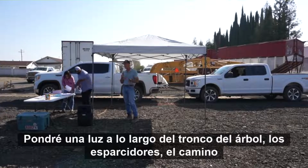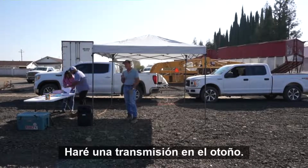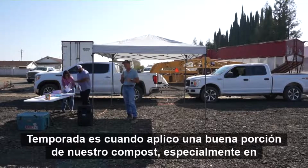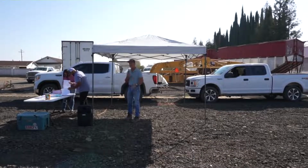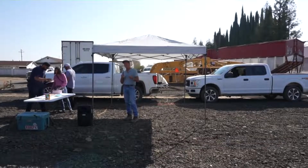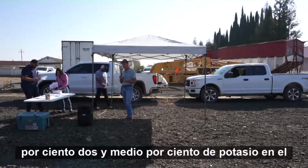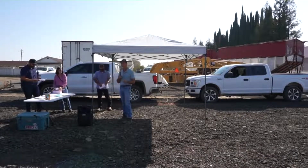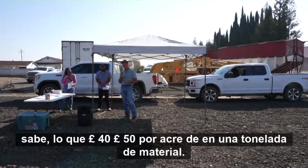along the tree trunk, the way the spreaders throw it out. If I'm on a flood irrigation system, I'll do a broadcast of it. In the fall season is when I apply a good portion of our compost, especially on the drip irrigated orchards, because I use the winter rains to take it in. The compost I use is mostly green waste, so you've got about 2% nitrogen, around 3.5% phosphorus, and about 2.5% to 3% potassium. When you put on a ton, you're looking at 40 to 50 pounds per acre in a ton of material.